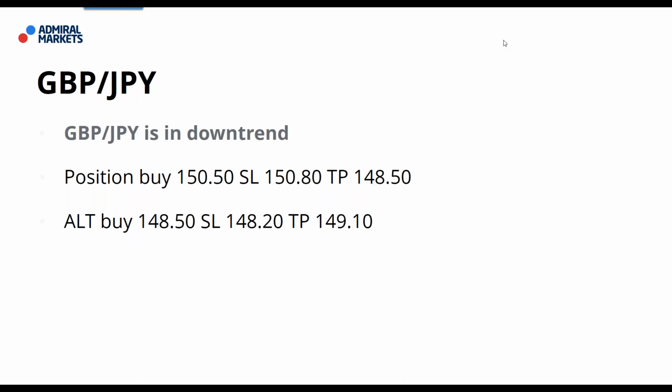And finally, pound yen, 150.50 is buy position. Sorry guys, sell position. This is a typo, I will correct it. This is the sell spot. I still think that pound yen could be sold on rallies. My analysis today on pound yen was to sell at 148.80, but I also think that if it gets to 150.50, we could see a sell trade. Stop 150.80, TP 148.50, buy trade 148.50, stop 148.20, TP 149.10.